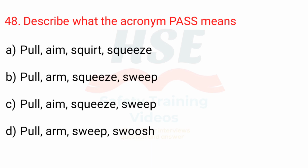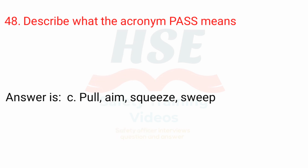48. Describe what the acronym PASS means. A. Pull, aim, squirt, squeeze. B. Pull, arm, squeeze, sweep. C. Pull, aim, squeeze, sweep. D. Pull, arm, sweep, swoosh. Answer is C. Pull, aim, squeeze, sweep.